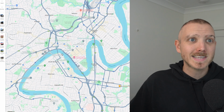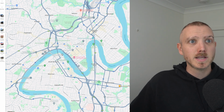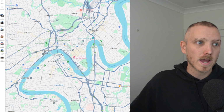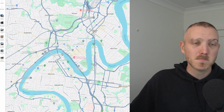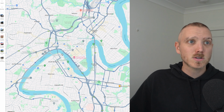Now on a map you can see New Farm over here, bordered by the Brisbane River. It's got shops and precincts down on James Street here, and some amazing bakeries in New Farm as well. And then you've got the parklands alongside the water. Now in Highgate Hill, you have access to West End, which has some amazing markets and shops. You've got access to the river down by South Bank. You've got the parklands, you've got the city just across the river.